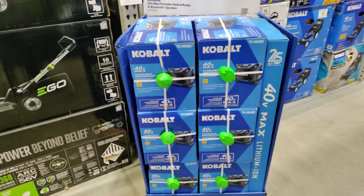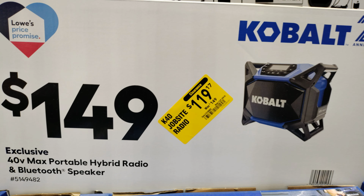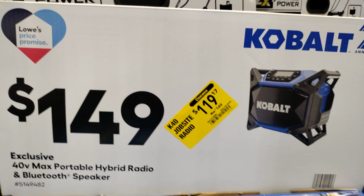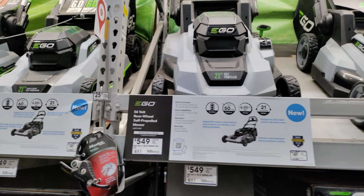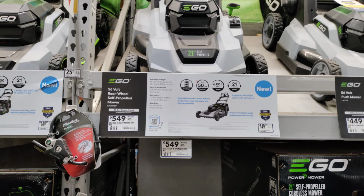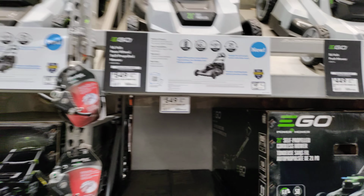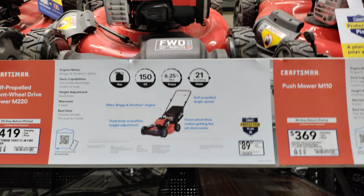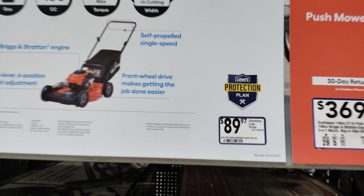Here's some Cobalt clearance item. So $149. Let's get the whole shot in there. $149 to $119.17. Where'd they get 17 cents from? Oh, good Lord. Here we go again with the odd numbers. All right, so $9.49. There's one, Ego, for 56 volt, $5.49. I believe that's for the credit card, $1.49 every day price on, oh, the protection plan, $7.49. These are my ranges right here, $89. Oh, nope. That confuses you, with two price tags, and then I keep missing the protection.